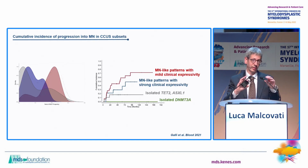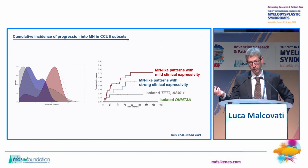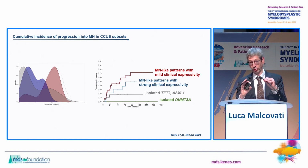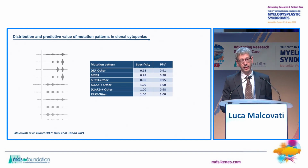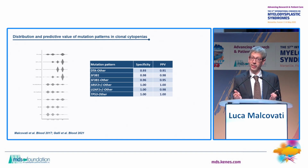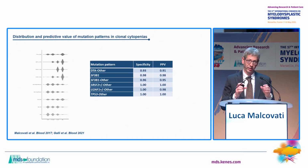So when looking at the evolutionary trajectory of these different mutation patterns, we found that both patterns with high clinical expressivity and those with mild clinical expressivity but MDS-like were associated with a high risk of evolution into MDS, when accounting for competing causes of death, whereas isolated TET2 or ASXL1 mutations were associated with a milder risk of evolution into overt MDS. So overall, these data suggest that bone marrow dysplasia is not a sufficiently robust criterion for the clinical staging of these clones and to properly discriminate between truly pre-malignant clones and early malignant clones in the setting of cytopenia.